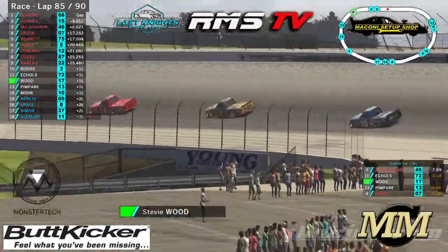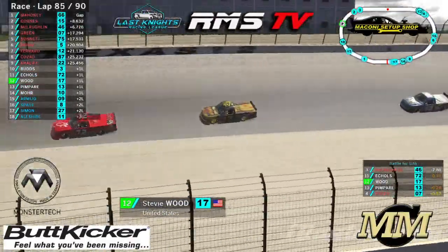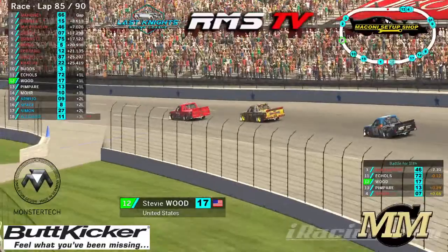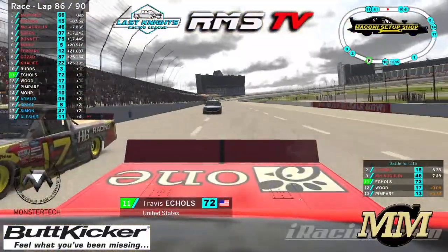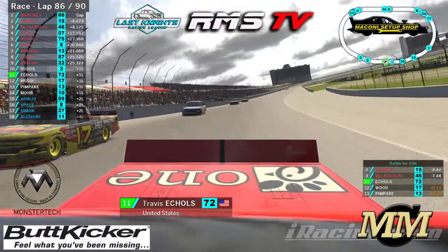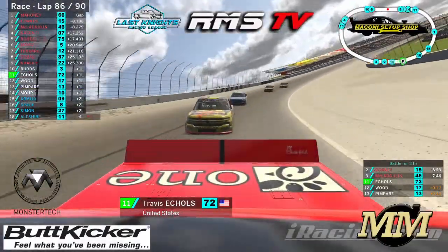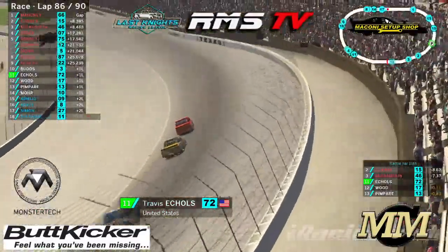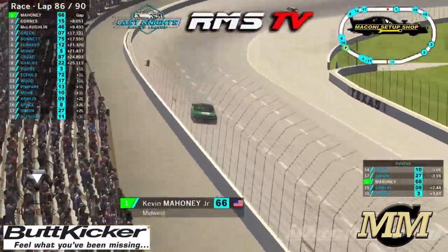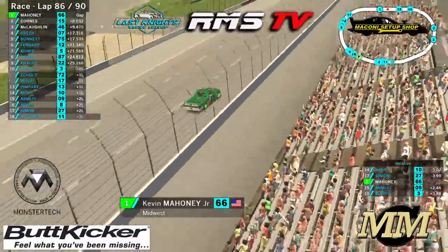I believe that's Stevie Wood, and then ahead of him is the 72 of Travis Eccles. And they're all ahead of those lead lap trucks, AJ Green and David Bonnet. And as they continue to try to see if they can make their way around, Kevin Mahoney Jr., well, I tell you, he comes around this time.